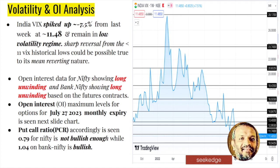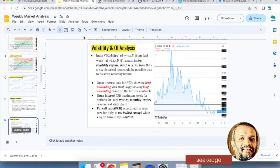So VIX spiking indicates that the up move may not be for real. It could be some of all that can happen. Sometimes when divergence happens, this is a possibility. Right? Be cautious. 11.48 is what this VIX is after the 7% spike. It's not negative. It is positive. Yeah, it's a spike on the upside.